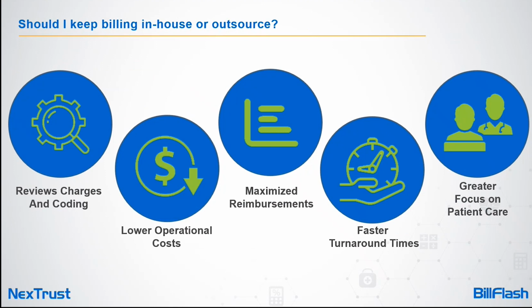The benefits of outsourcing to an RCM service include optimized charges and coding, which means that RCM companies will employ certified coders and medical practice management specialists with deep expertise in compliant coding, reimbursement, fulfillment, and overcoming payer denials. They're going to help you understand how you can submit your claims more completely and get paid more fully and at a higher rate. They're also going to offer you lower operational expenses.